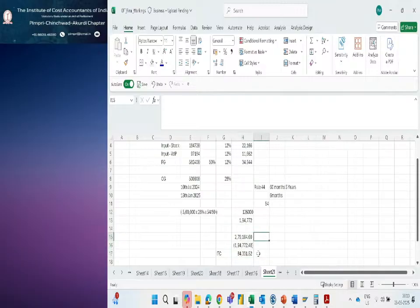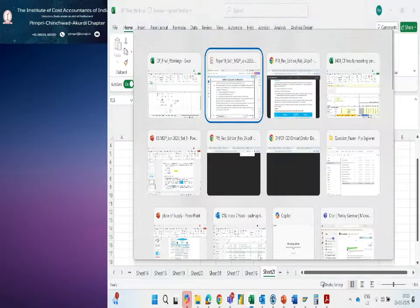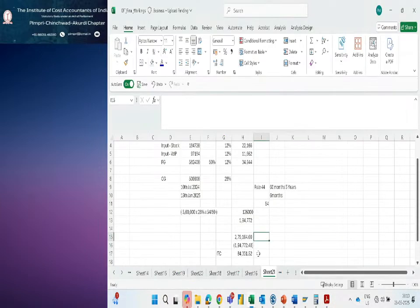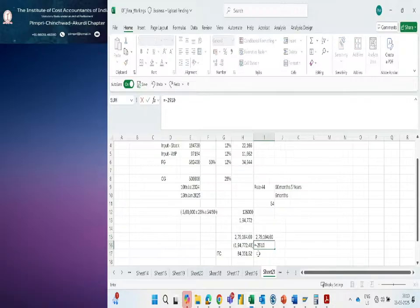Same way there is another question. We have ITC of 29,104. So you can maintain the same here, instead you maintain 29,104. So how much do you get? It is 2,50,000. So I did it incorrectly, right?